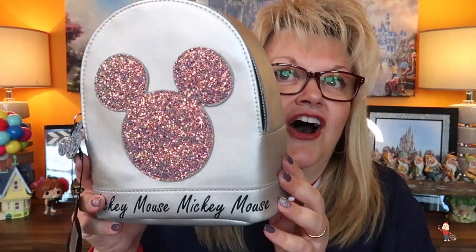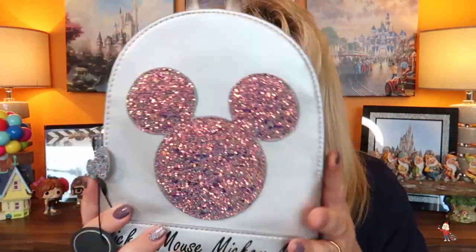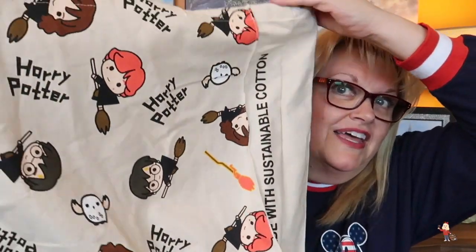We have got a Minnie Mouse one, look at this. Silver with holographic sparkle. How fab is that? And that is a mini one, but if you just want something to throw your purse and your keys in and pop to the shops. Isn't that lovely? And the little key fob. That one is £10. Found something else, Harry Potter. We've got a Harry Potter canvas tote bag, and this one is £3.